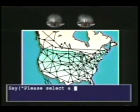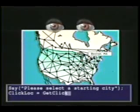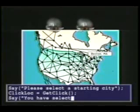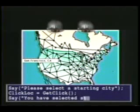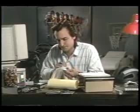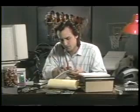Please select a starting city. Boston. That's a good place to start. You have selected starting city. Oh dear, it should have said Boston. Why don't you try another city, Edwin? Good choice, San Francisco. You have selected starting city. Oh dear, it happened again. But don't blame the computer, Edwin. Computers only do what you tell them to, and you have to be very precise.